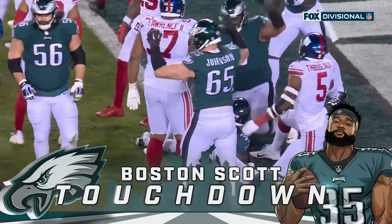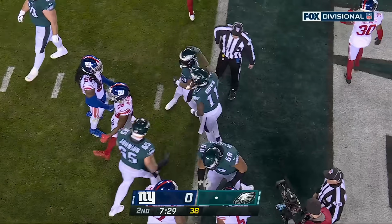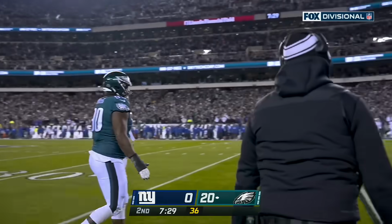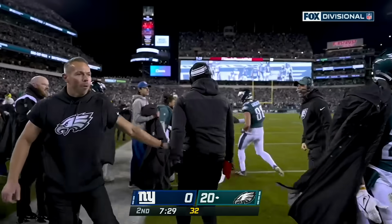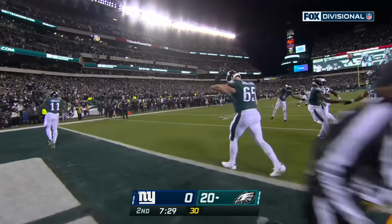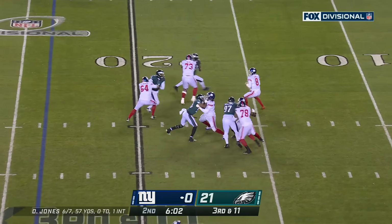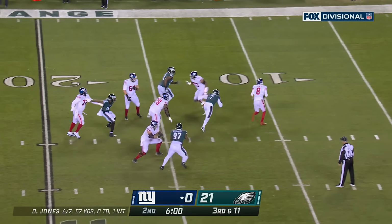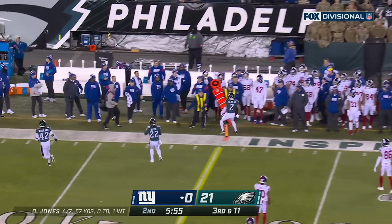He is in. Boston Scott, another touchdown against the Giants. And isn't it funny that a guy at 5'6" has 11 touchdowns in 8 games against the Giants? A true Giant slayer. Jones pinballs back, retreats, and floats it up for grabs and incomplete.